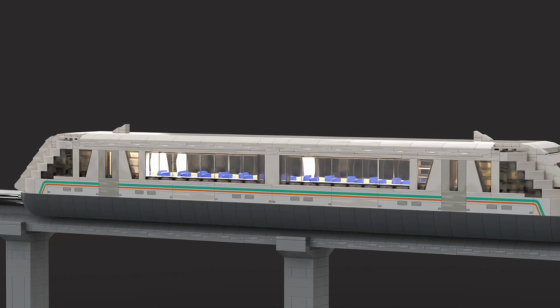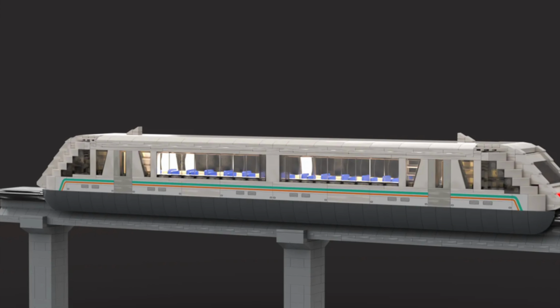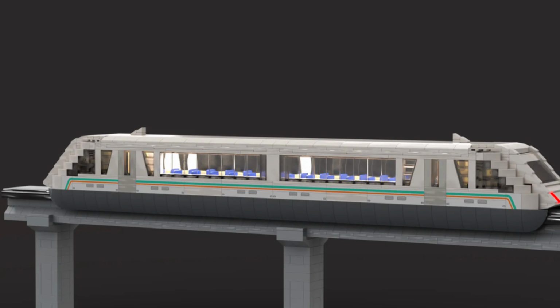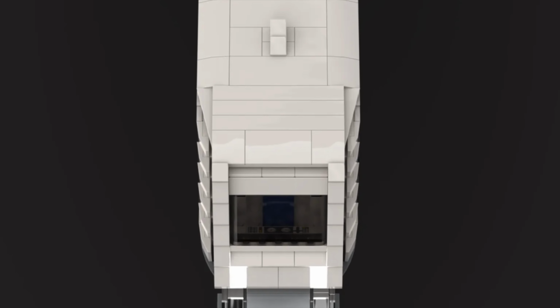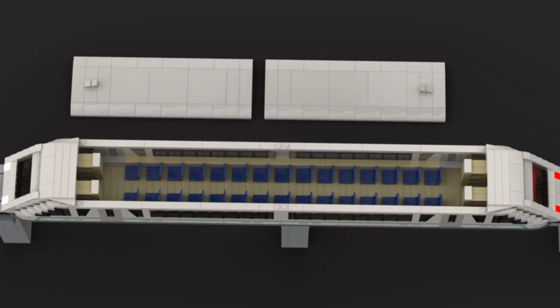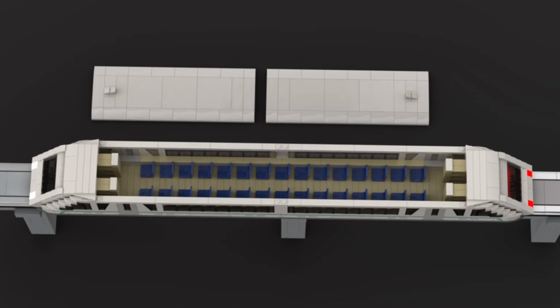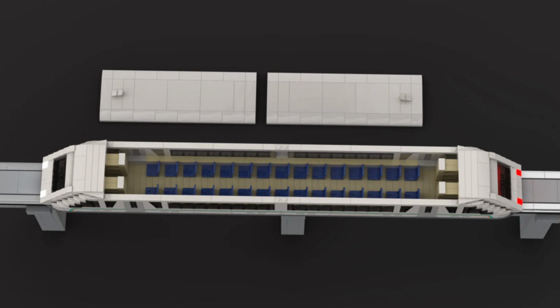Well, first off, it is a maglev, something you haven't seen LEGO make quite yet. Indeed, getting anything that even looks like a monorail would be fantastic. Secondly, this model is very detailed, containing an interior and even the track, a bit of track at least. So if you are a fan of monorails, maglevs, I definitely recommend getting this one.